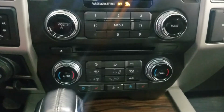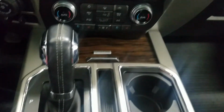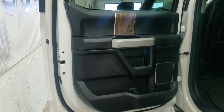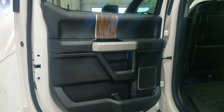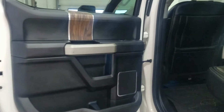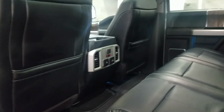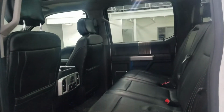Our middle console offers our gear shift, 2 USB ports, dual cup holders, and a ton of storage. At the rear, passengers have access to power windows, a ton of door storage, as well as our heated seat options just on the back. Our 60/40 bench seating allows for a ton of legroom and headspace.